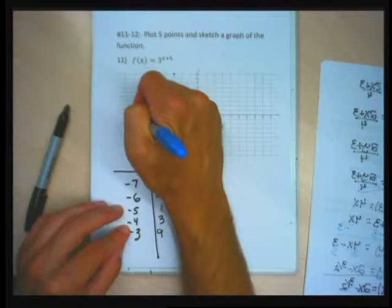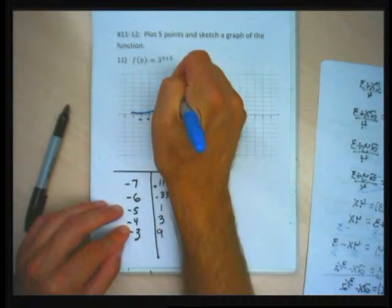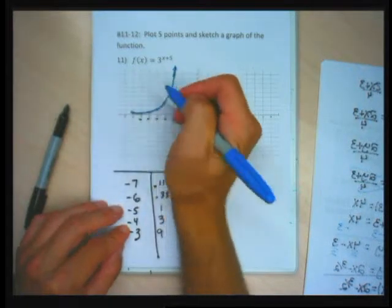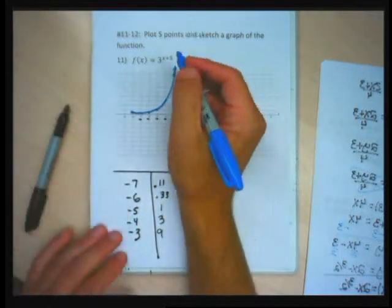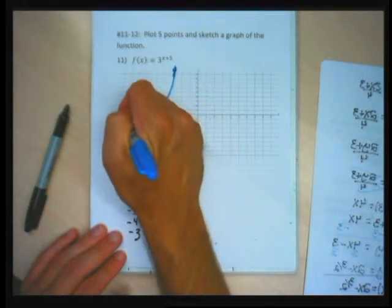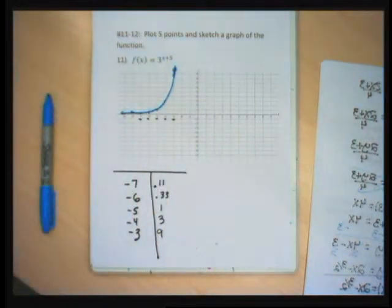And so usually when I have you do a graph on the test, I give you a blank graph like this, so you're not going to have to draw your own coordinate system. Seems like a reasonable graph. On the right, it goes up forever, and off to the left, it just flattens out. It never actually touches nor crosses the x-axis. So that would be perfectly fine for number 11.